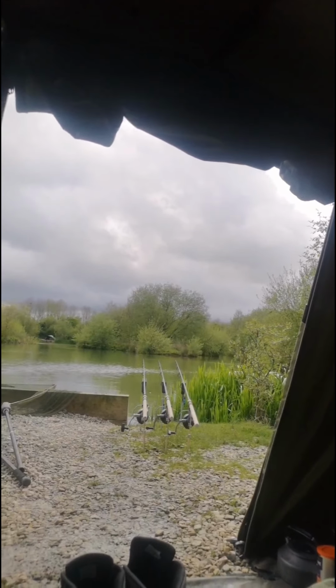Wiped out by the mallards for a 4th time. Pain in the arse. Still no more fish though. Got more bait on that baited spot in this little cove.